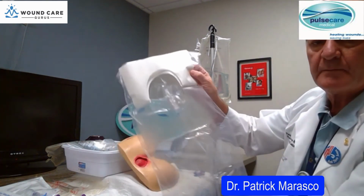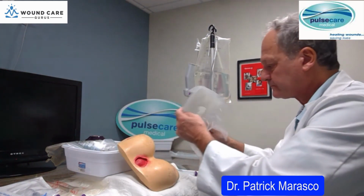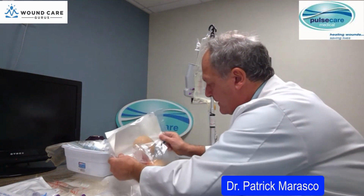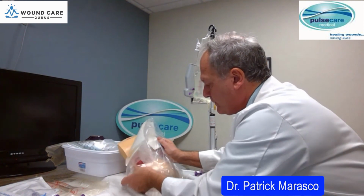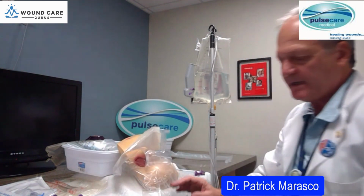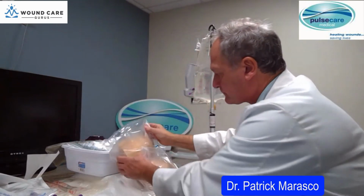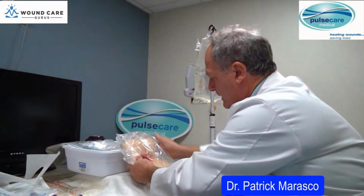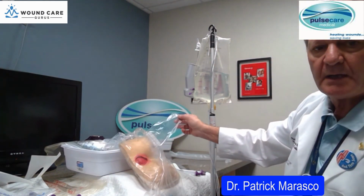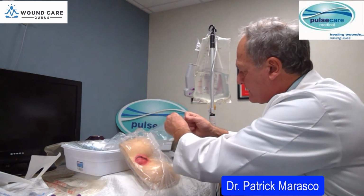The nurse is going to open up the adhesive so that it's exposed. Maybe with a little skin prep, you're going to take the Pulse Care device and apply it to the patient. It's an FDA approved adhesive. And what we've done in a matter of minutes is we've set up now a complete isolation field for this treatment.